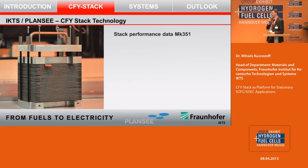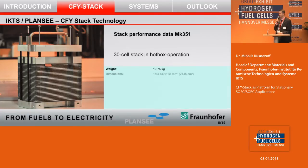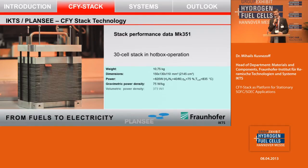If we look at the stack performance data of the current design, then we see that only 30 cells of this stack can deliver a power of approximately 820 watt. So if we go to the next step and introduce 40 cells, then we come over 1 kilowatt, which is a very good power range for micro CHP applications.